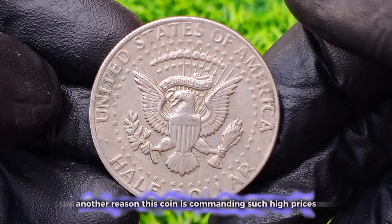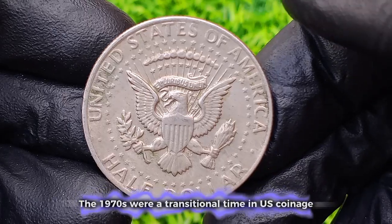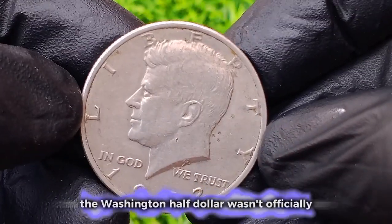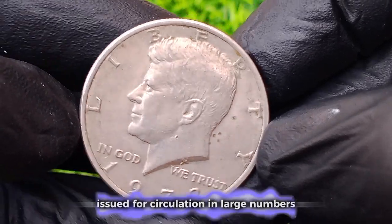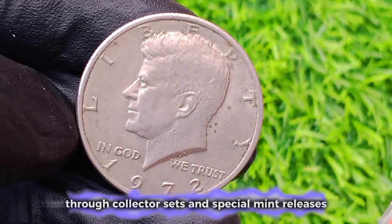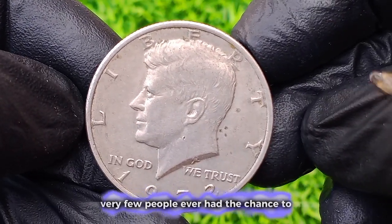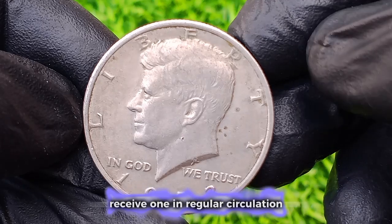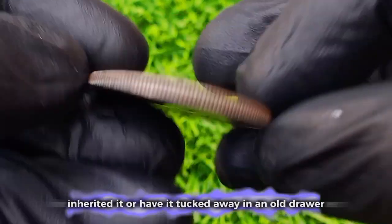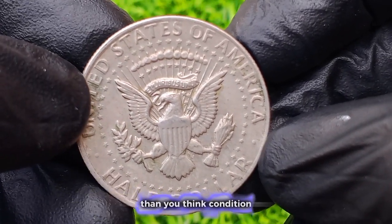Another reason this coin is commanding such high prices is its historical context. The 1970s were a transitional time in U.S. coinage, and although the Washington half-dollar wasn't officially issued for circulation in large numbers, a small batch made its way out into the world through collector sets and special mint releases. These limited runs mean very few people ever had the chance to receive one in regular circulation. If you somehow came across one in pocket change, inherited it, or have it tucked away in an old drawer, you might be holding something far more exclusive than you think.